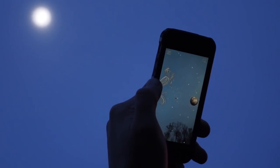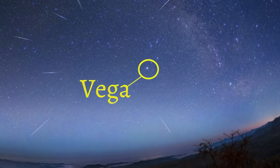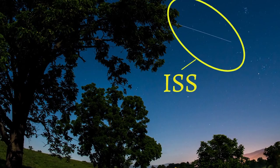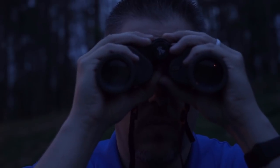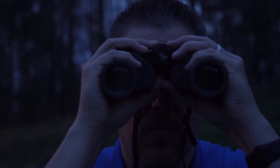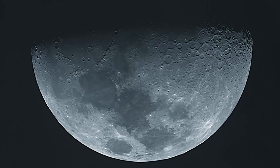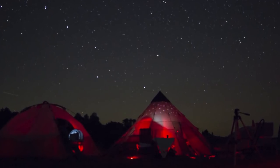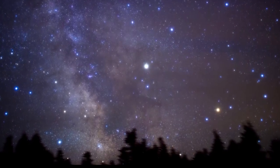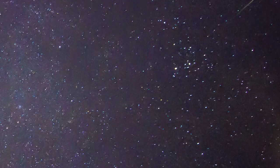Depending on the time of year and your location, you may see bright stars like Vega, the gas dust from the Milky Way, some planets, and even the International Space Station. If you have binoculars, even inexpensive ones, you'll be able to see some pretty cool stuff with them. Point them at the moon, and you might be able to see some craters. So as you can see, you don't need a big expensive telescope or to be out in the remote wilderness. Sometimes all you need to do is take a minute and look up.